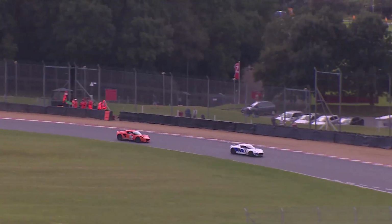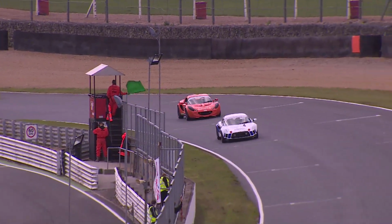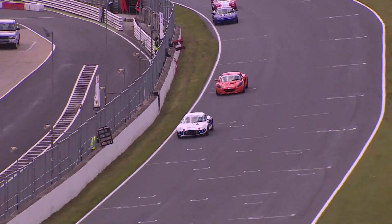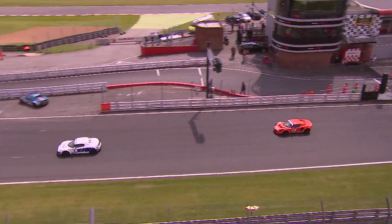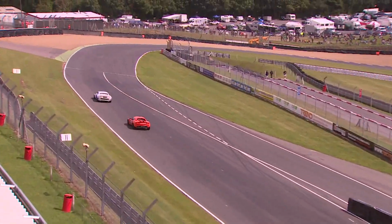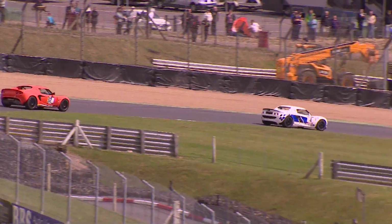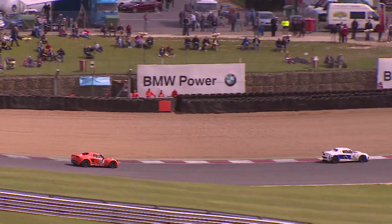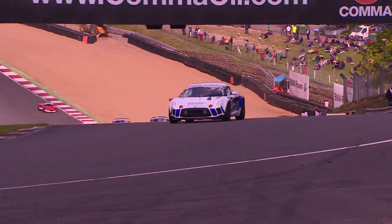Craig Denman is fancying his chances here. He's not allowing Martin Donnelly to make good his escape. They've just been able to build a little bit of daylight, though, over Jason Baker in the blue car in third. It's James Little, the red and white car, in fourth. On the brakes, down through the gears, swoop down through the legendary Paddock Hill Bend. Great to see the spectator banking nice and busy as well for this Lotus Festival.